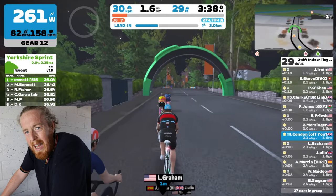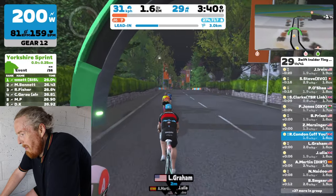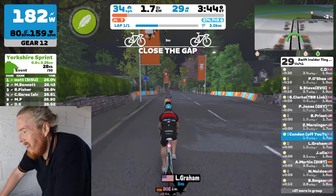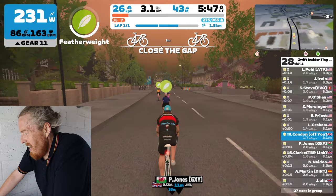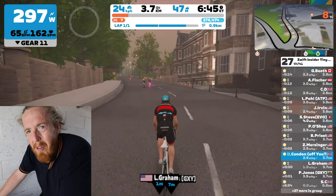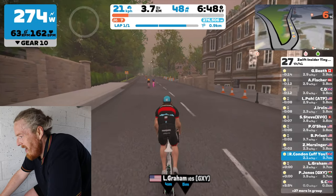Okay, here we go. Let's get a power up. What power up have we got? Featherlight. Okay. There's not much else to report on this race except that I used my feather power up in the wrong place. Okay, we've got that monster hill, and I should have saved it for the second attempt.